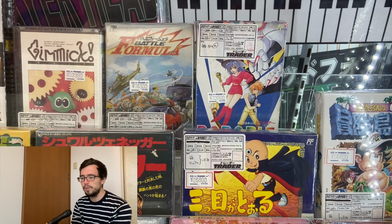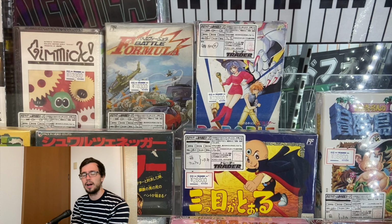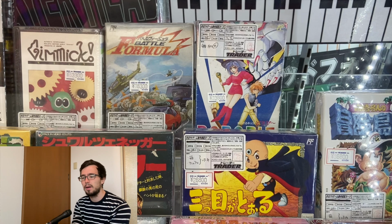At the top left, we've got Gimmick for $630. If you don't know Gimmick, it's probably considered one of the best games for the Famicom. It only received a release in Japan and I think a limited release in Europe. Did it get released in Europe? Someone let me know. So Gimmick, if it was mint, and this actually looks like it's in pretty good condition, can be $700 very easily.